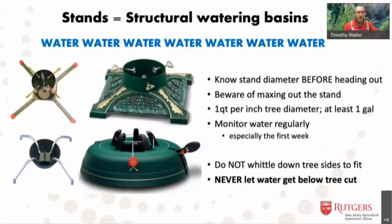But the stands are of paramount importance. So if we think about cut flowers, what do we do with cut flowers? We take them and we put them into a vase. That vase, yes, does hold those flowers upright so we can enjoy them and it displays them, but the real function of that is to hold water. And that's the exact same thing that's happening with your Christmas tree stand. It doesn't matter what style of Christmas tree stand, as long as it securely holds your tree and it can hold an adequate amount of water for a cut Christmas tree.